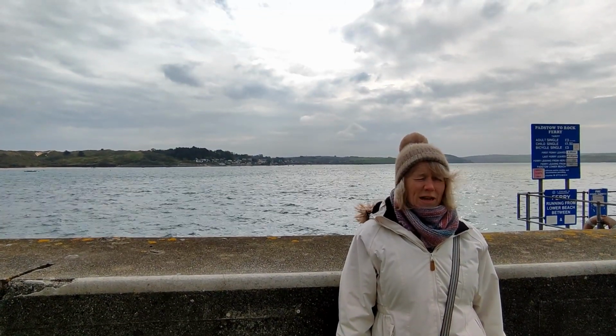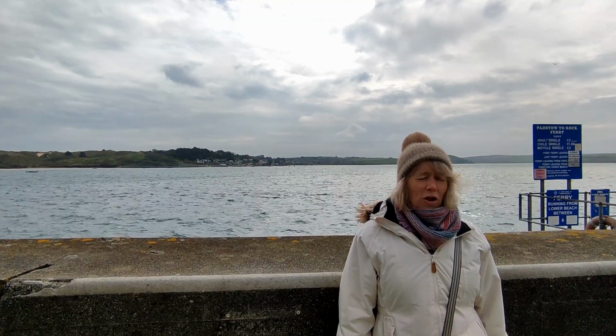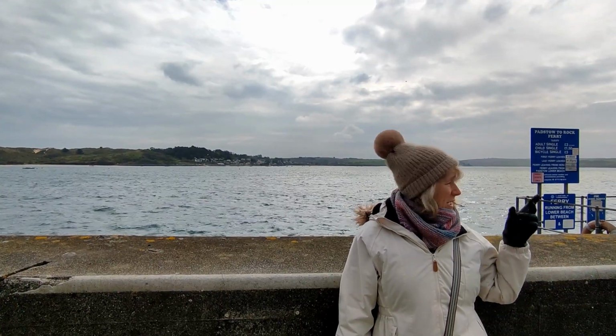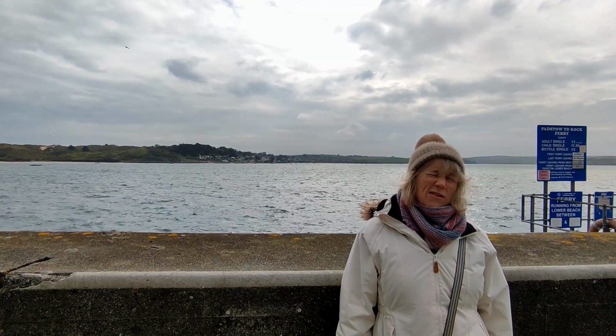Interesting place. We call it the second home capital of Cornwall. I don't know if it is or not, but that's certainly what it seems to be. And you have to have a lot of money to be able to buy or to build a home there as well. And there is a little ferry that goes from here across the river, and I think a lot of people go just to see all the nice houses on the other side of the river there.